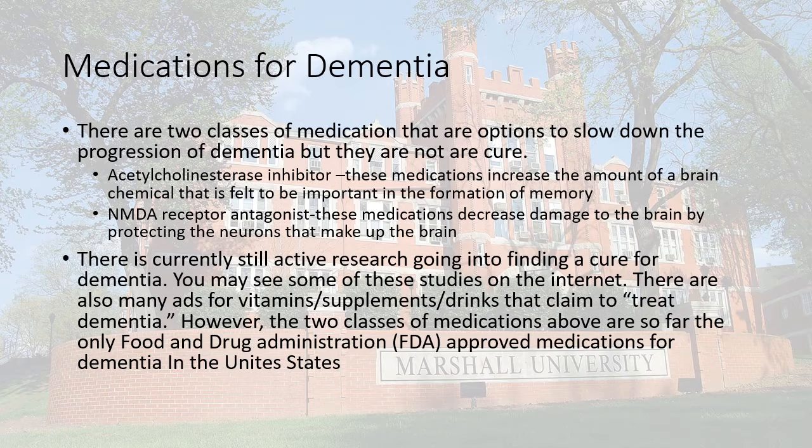There is currently still active research going into finding a cure for dementia. You may see some of these studies on the internet. There are also many ads for vitamins, supplements, and drinks that claim to treat dementia. However, the two classes of medication discussed above so far are the only Food and Drug Administration, FDA, approved medications for dementia in the United States.